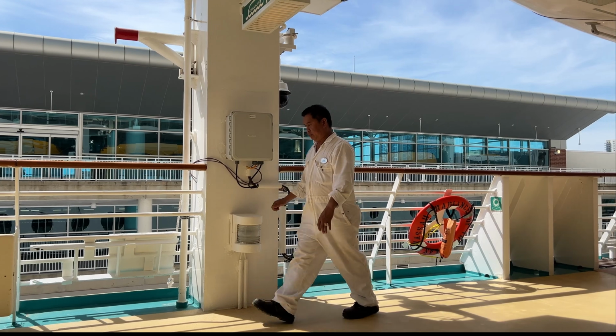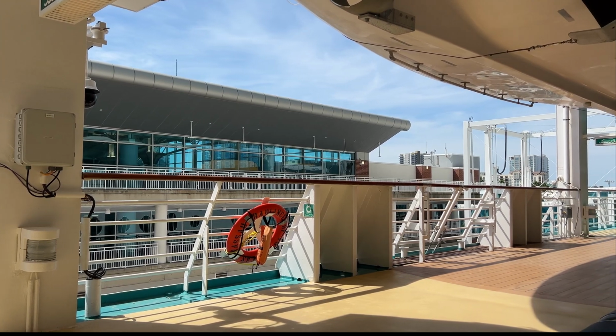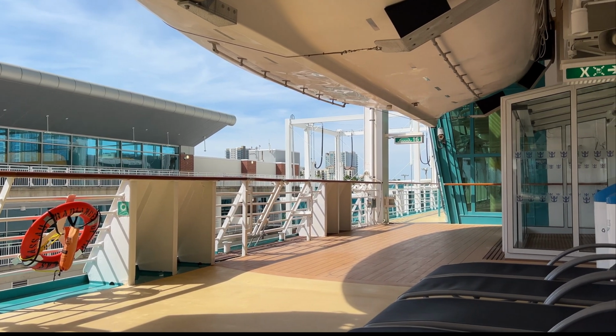There is nothing more important than your health and safety. Our high-quality medical care includes doctors and nurses on board each sailing and state-of-the-art equipment. Our medical staff is available during the listed hours in the Royal app.